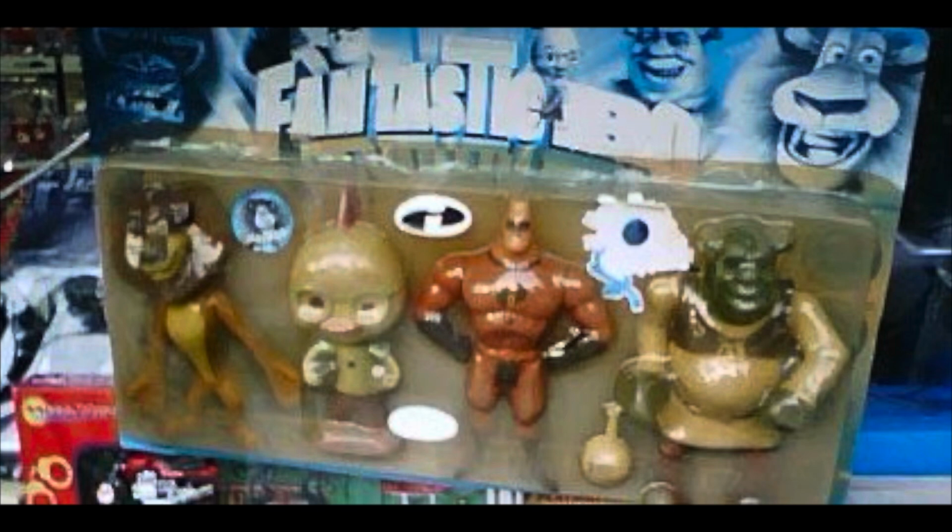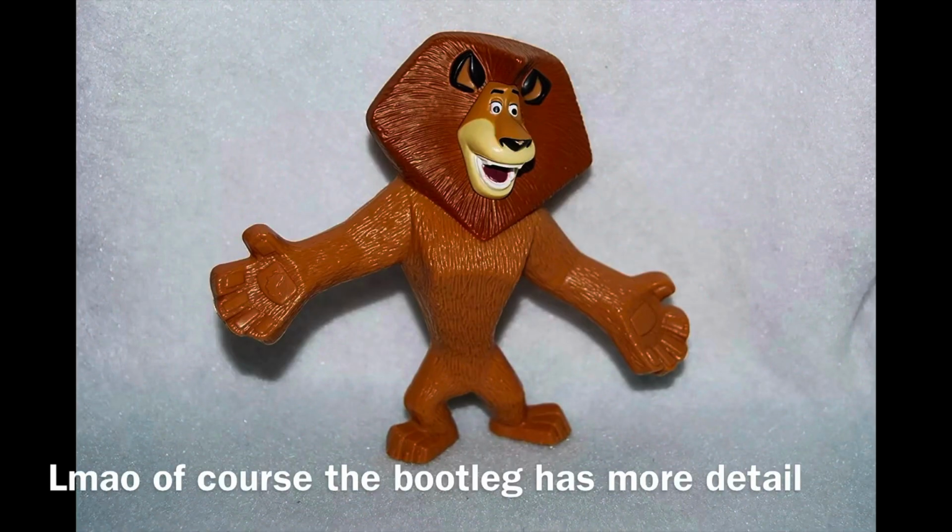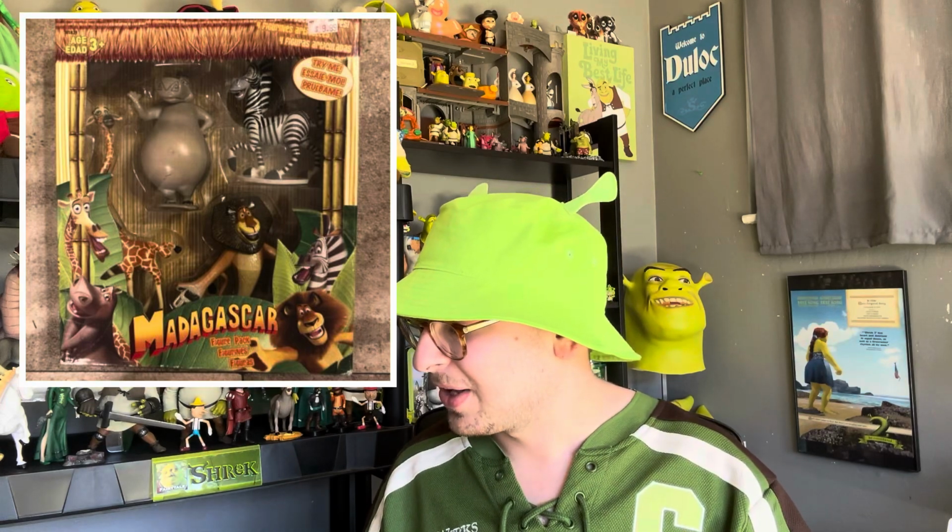Shrek here is obviously based off of the Hasbro figure, complete with the potion bottle. And I think Alex is based off of the McDonald's Madagascar toys, though he may have been the Hasbro figure. Yeah, Hasbro actually did make Madagascar figures, believe it or not. But that's a video for another time. I would like to talk about Madagascar toys. I just rewatched that trilogy. They're surprisingly good movies. Except that third one.